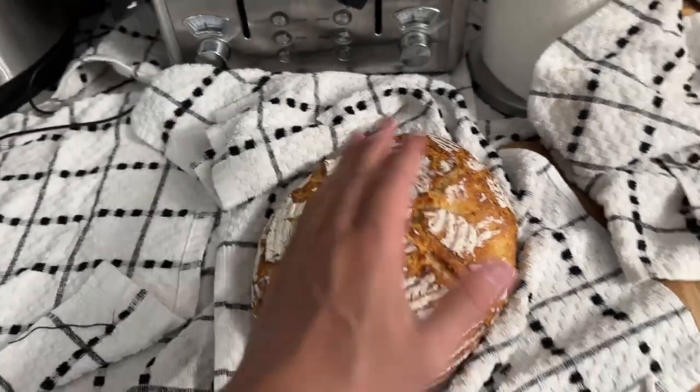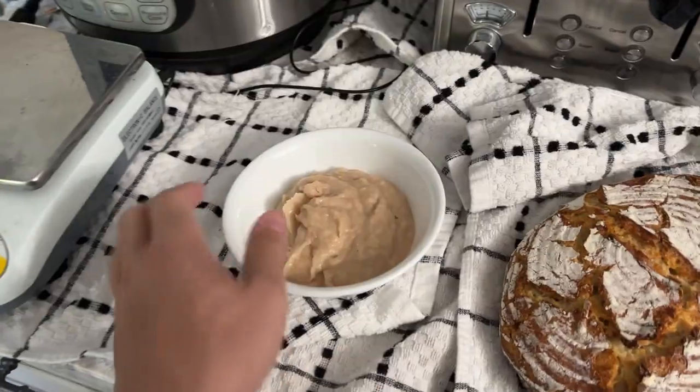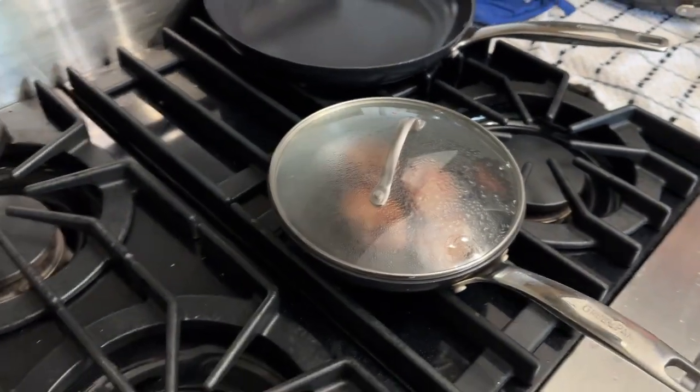So we have our bread, we're just going to slice it up. The white bean puree is in the fridge, and we're going to put a little bit of this in our bowl. If I don't have the bean puree ready, I'll take a can, or a jar that is, of the Jovial cannellini beans, and I'll saute those in the pork fat and juices that were in here, and then have that on the side with the bread. Probably a little too much food. I don't think I'm going to be able to finish this.